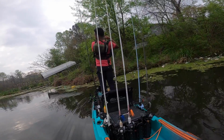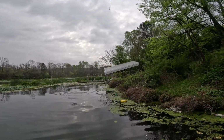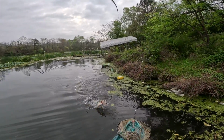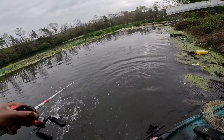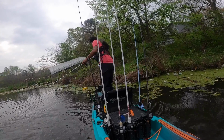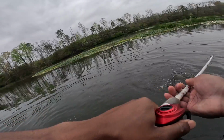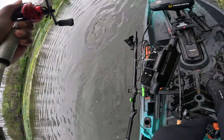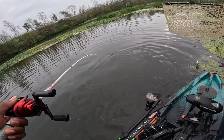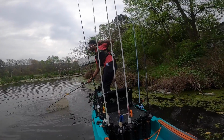First one, the frog. I wasn't even looking at him. There we go. There we go, boys. This is the first one of the year on the frog. That's a good one, too. Look at that one. That's a 5-pounder on the frog. Oh, he choked it, too. That's a good one. Come here.